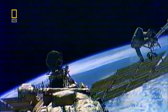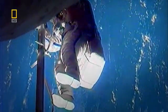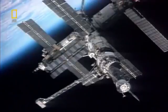Despite their increased agility, it takes them 10 years to complete the space station. But the new spacesuit makes it far easier to build a structure of almost any shape and size out in space.